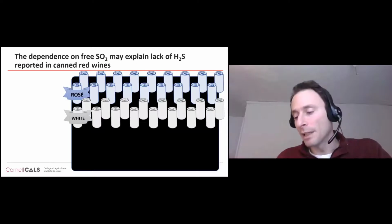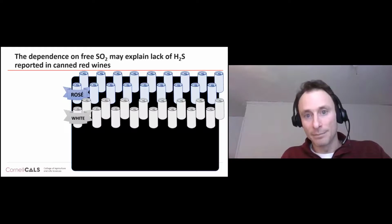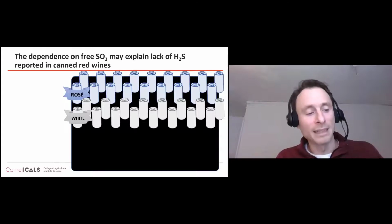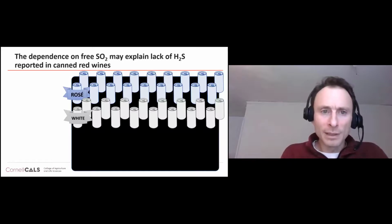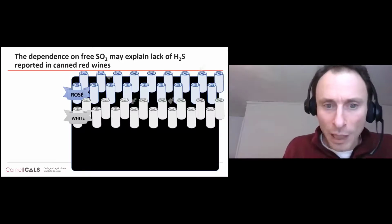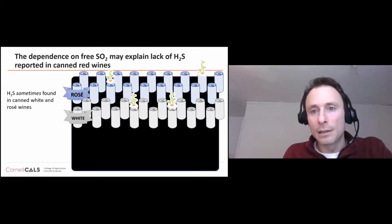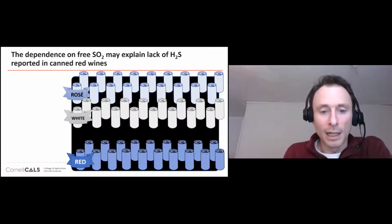Okay, so that explains why it's challenging to completely eliminate free SO2. It is not because of the challenges of replacing the antimicrobial effects of SO2. It's the challenge of replacing the antioxidant and off-aroma binding capacity of SO2. So this dependence on free SO2 probably helps explain why we don't have H2S reported in canned red wines, but we do sometimes have it reported in canned white and rosé wines.